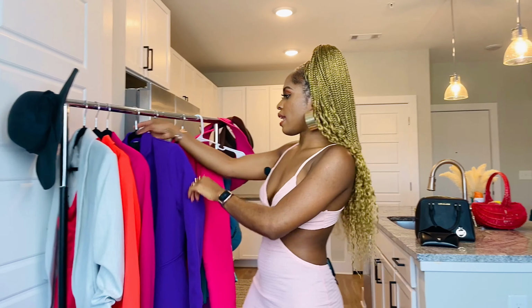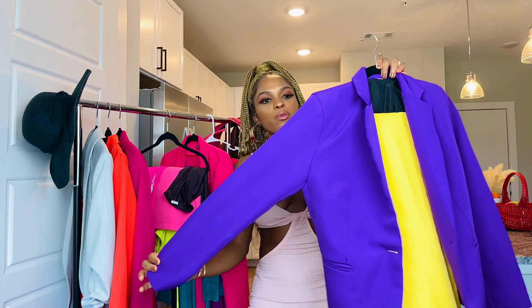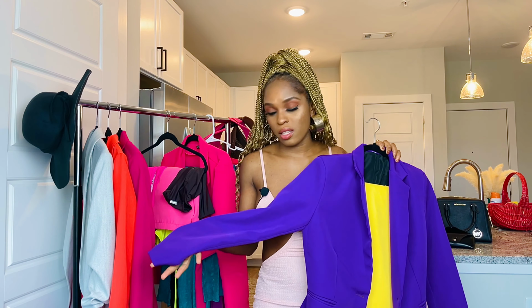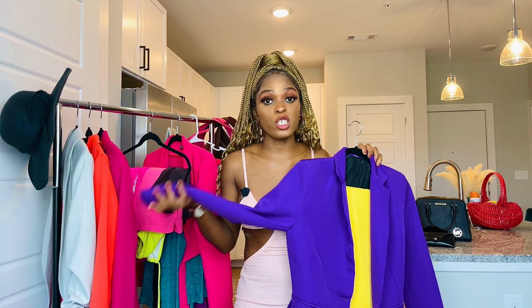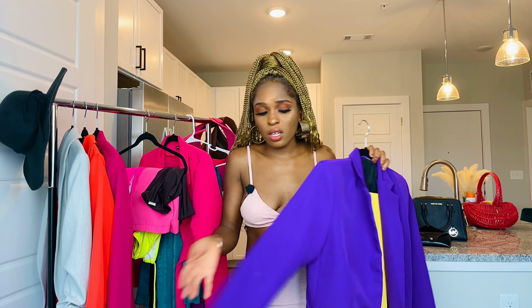Okay, so the next item is this beautiful purple blazer. Again, the quality is amazing for Shein. I mean, this blazer was like $30 or less even.